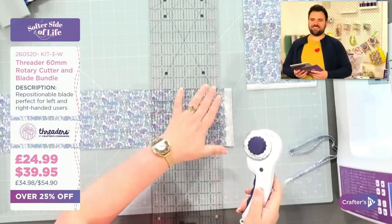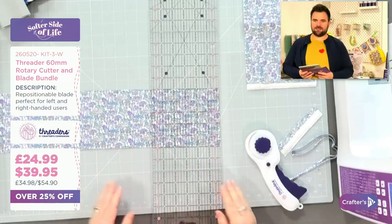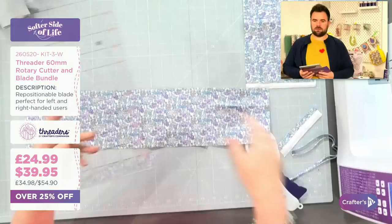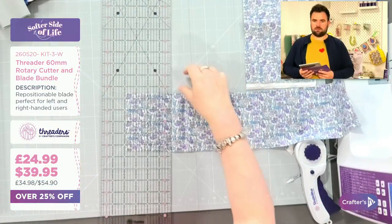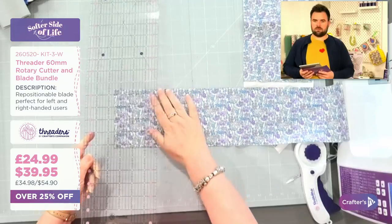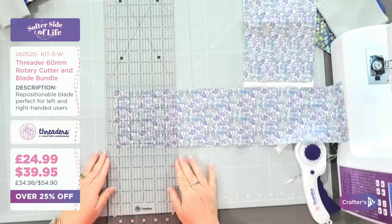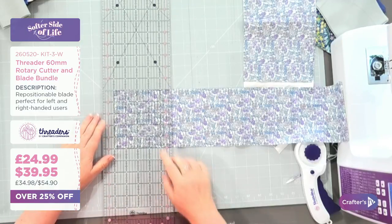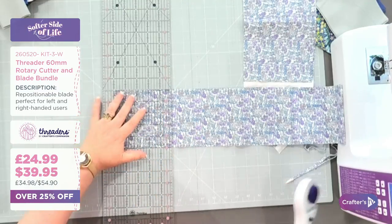So straighten your edge again. You always waste a little bit just to get yourself a nice little straight edge to start with. And then I turn that round, because I work from the right-hand side, because I'm right-handed. And then I just line this up, and I can start production style, lining it up to the 5-inch line on my ruler. And then I'm just using the line, so you can see, perfectly straight, perfectly straight, perfectly straight. I can see exactly where that is on my ruler.